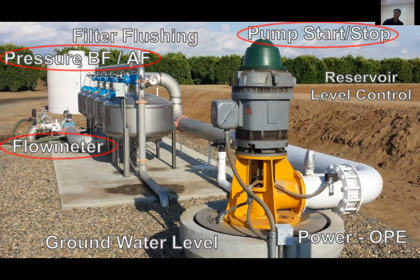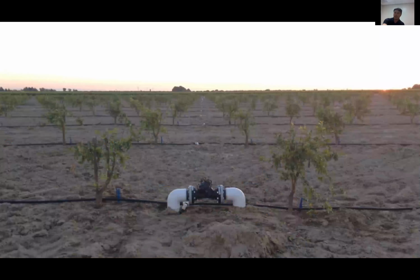You can use arrows now. That should work. Yeah, you can. There you go. Yep.